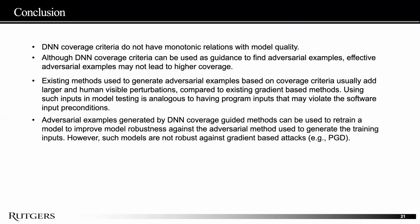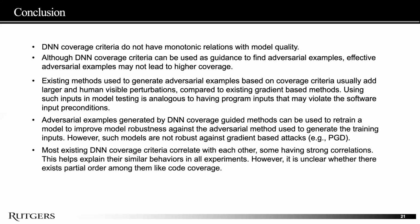Adversarial examples generated by DNN coverage-guided methods can be used to retrain a model to improve model robustness against the adversarial method used to generate the training inputs. However, such models are not robust against gradient-based attacks, such as PGD attack. Most existing DNN coverage criteria correlate with each other, some having strong correlations. This helps explain their similar behaviors in all experiments. However, it's unclear whether there exists partial order among them, like code coverage.